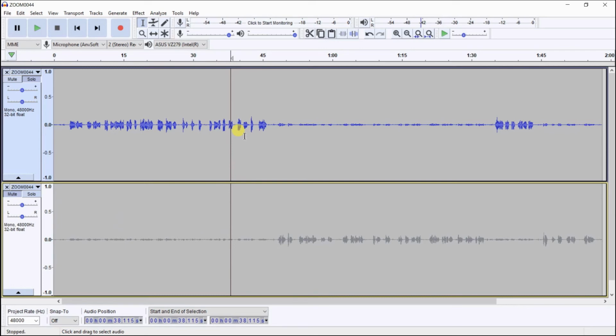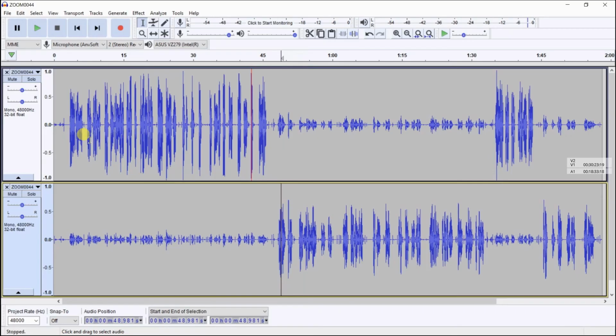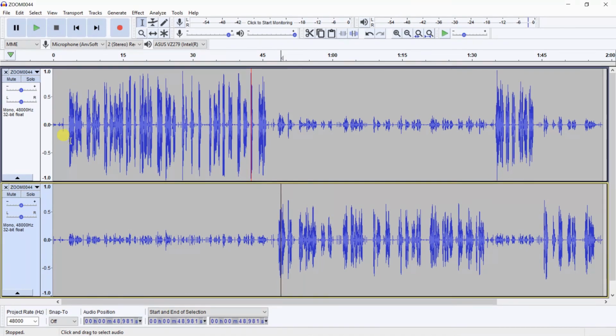I will not demonstrate how to edit audio on this video. However, on this video channel, there is a video entitled Audacity, Audio Editing Workflow for Podcast and Video, that teaches you how to edit audio using Audacity, including showing you how to set the loudness level of the audio. Shown here are the same original left and right audio tracks after editing the left and right track separately. By editing each one, we were able to get the volume levels to match each other.